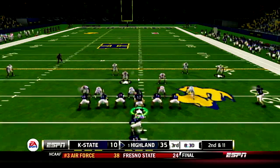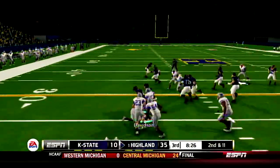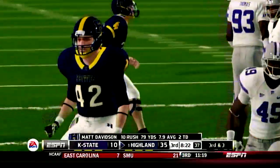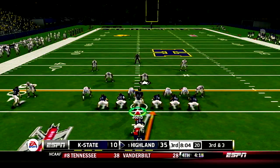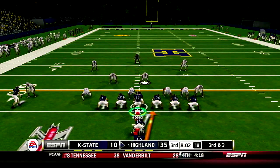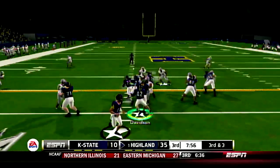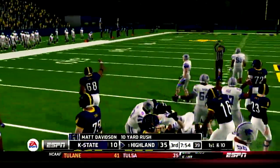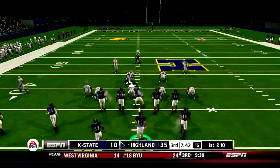Second and 11 coming up. As we'll see a handoff there to Davison. Davison coming out of the back, trying to get out of the backfield there. And he does, as he'll get a gain of 8 on that play. As he's getting close to that century mark there. He's just 20 yards away from doing so. 2 rushing touchdowns already here today. Third and 3 coming up. Handoff here to Davison. Davison gets smothered by that wall there, but he comes out of it and is able to get a first down as he gets 10 on the play.